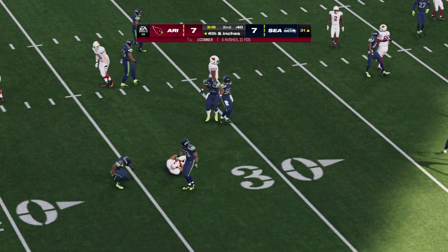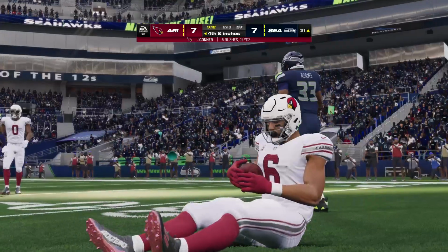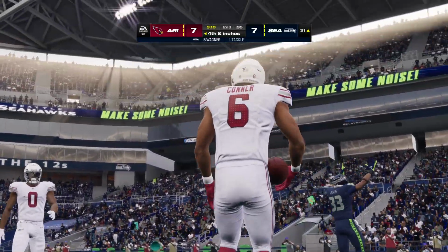And I don't think he got there, no. He's short by maybe a foot, maybe. Call it 4th and inches.